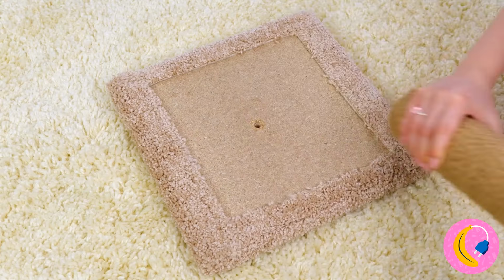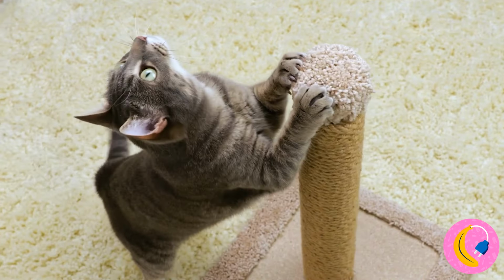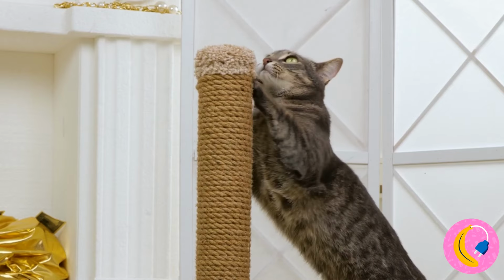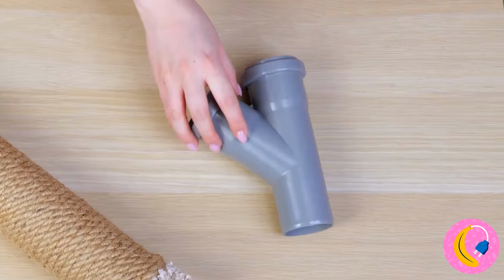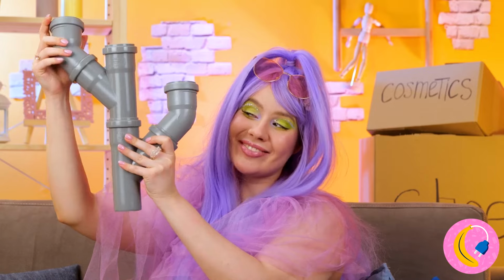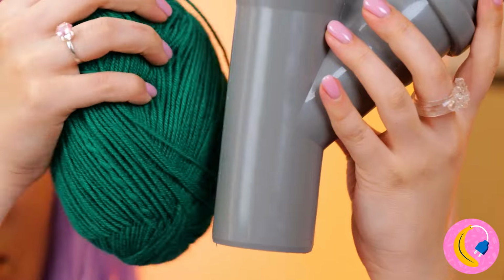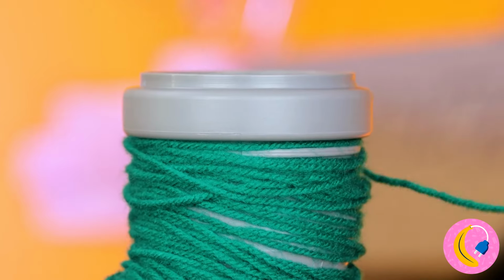Scratching posts. Because, like the best of us, cats just know the importance of getting your nails done. Well, it's a good shape, but will it be good for scratching? This yarn should help. After all, it is yarn, and cats kind of have a thing for yarn.